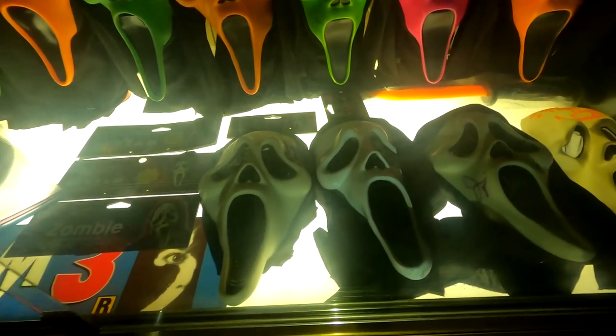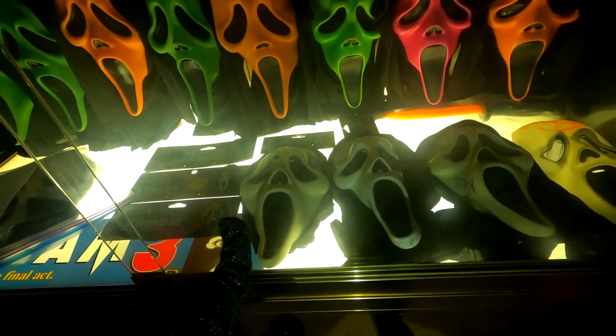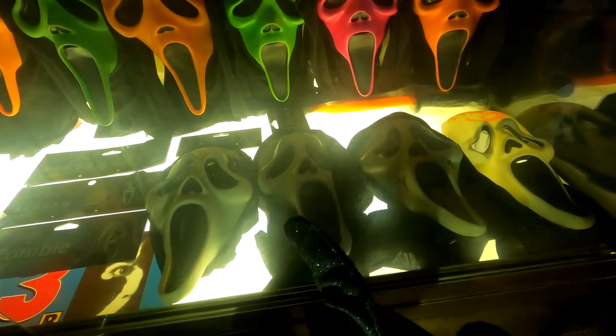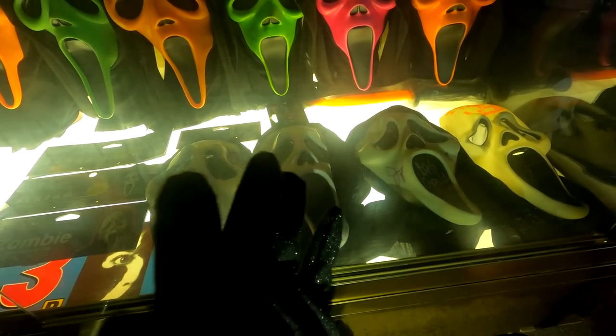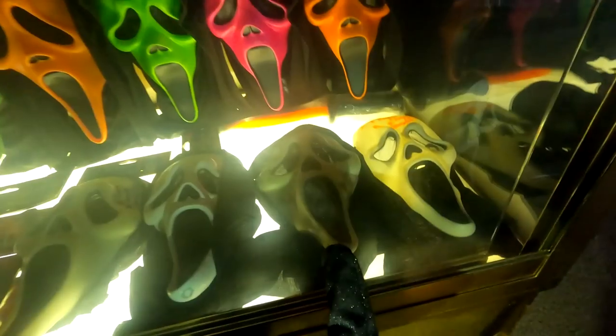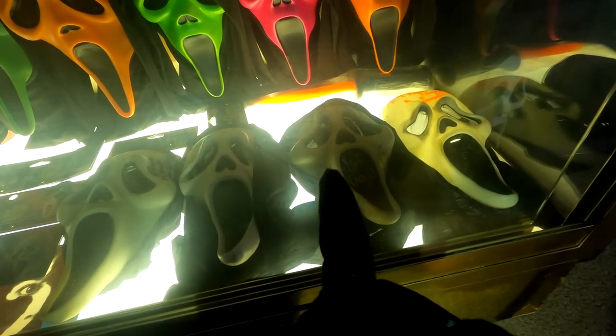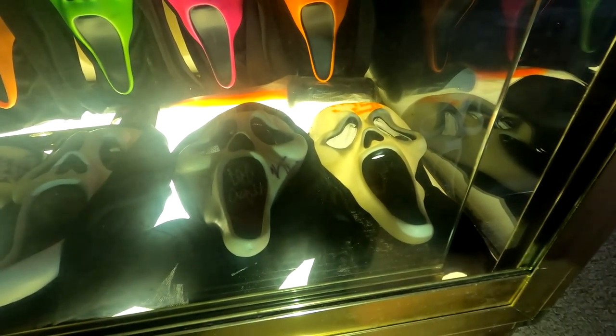Next to that, we have a mask signed by Henry Winkler, standard EU. We have an EU mask that was repainted that is signed on the inside by several different Ghostfaces. We have a mask that was used on set for the Jay and Silent Bob reboot, was signed by Jay and Silent Bob, and was signed by David Arquette. And then, almost lastly, I guess we'll save that one for last, technically.